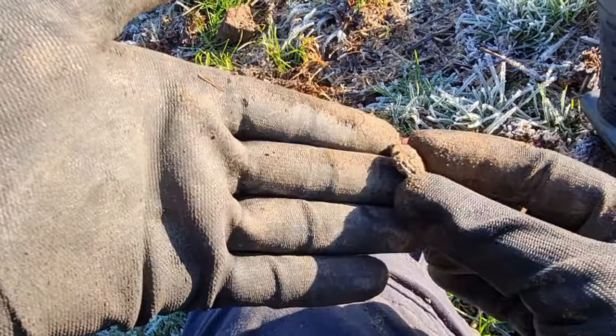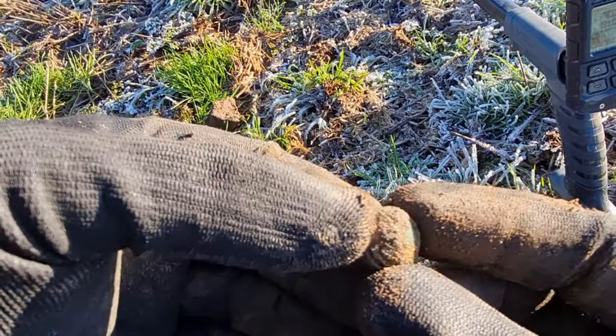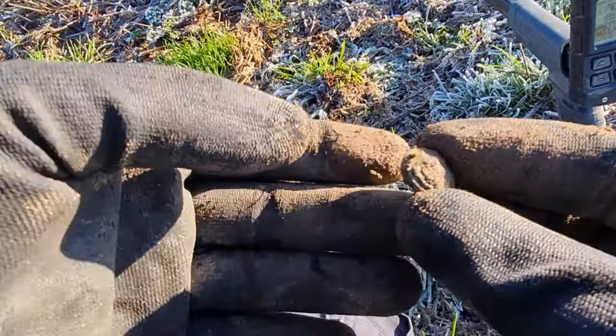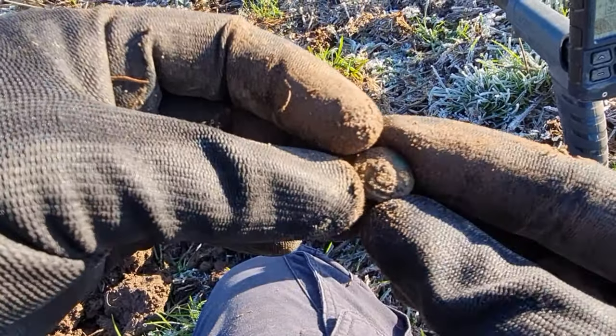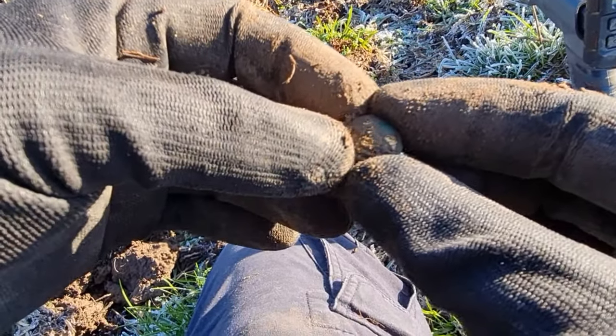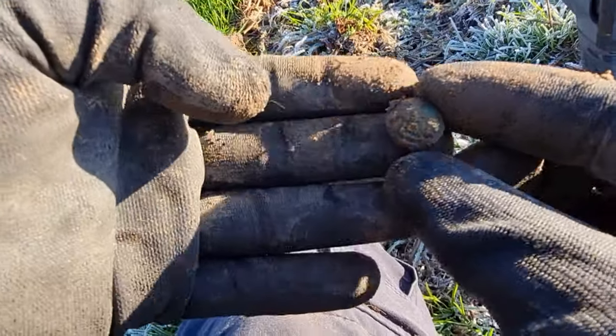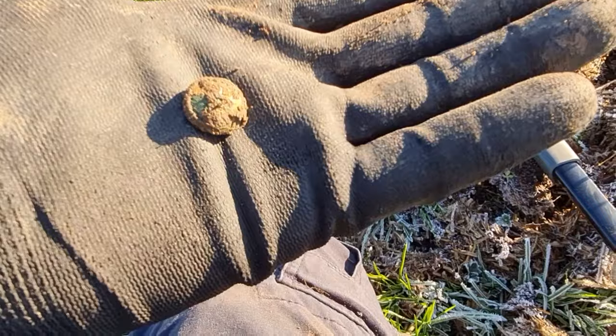Always nice to see a little glint of, I don't know whether that's coming out at all on the camera. I'm trying to get it in the sun. We'll take a better picture of it anyway, and I'll put it on the screen for you just now. If I can get it to stay still. There we go.